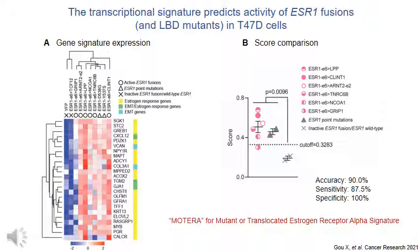The signature scores of active ESR1 fusions and point mutations were significantly increased compared to those of the inactive ESR1-TCF12 fusion and YFP control. As expected, the mean score of the weakly active ESR1-GRIP1 fusion fell below the cutoff value. The validation statistics of the independent Priestley et al. set showed an accuracy of 90%. Since the 24-gene signature was similarly induced by ESR1 point mutants and active ESR1 fusion proteins, we named it MOTERA, for mutant or translocated estrogen receptor alpha.